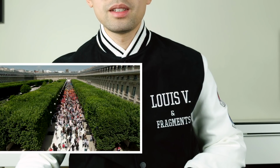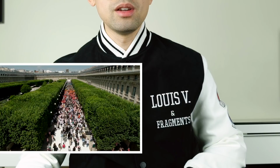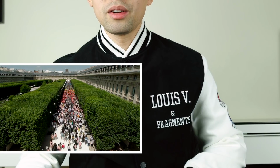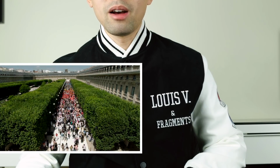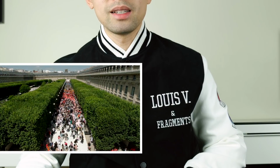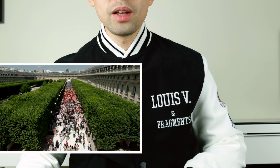I think this entire collection was Virgil's kind of nod to the house. There's definitely a lot of references to past collections. So especially if you look at the leather goods and the bags, I don't think there was really much originality besides adding the chain. But it also wasn't meant to be a brand new take on the bags. I do think it was very purposeful the way he chose the designs for the accessories.